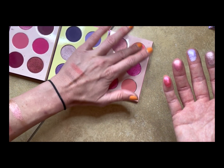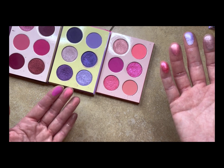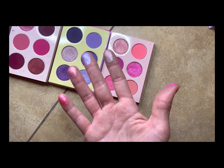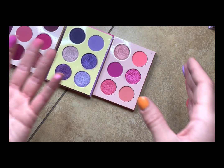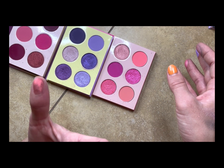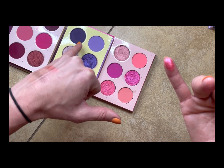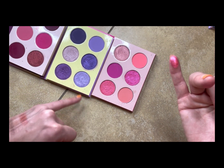What do these mattes look like? Okay, I feel like I definitely have these mattes in the Colourpop palettes. I really like these two shimmers. I don't think I have the hot pink. Let me see these shimmers. I know I don't want these mattes, but maybe I want these shimmers. Okay, I do like that one. No, I don't really like that one. Alright, I think I'm going to take that shimmer and that shimmer and take out these purples. And then that way I'll only keep this purple palette.